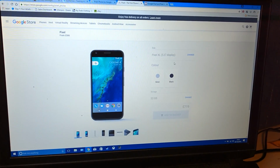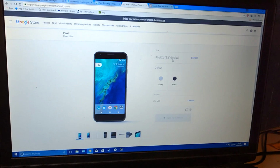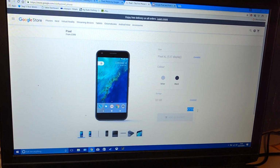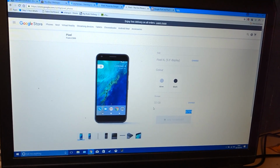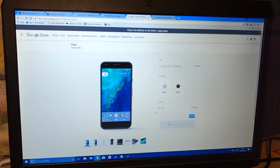Then we've got the Pixel XL version. That's got, I think, a 3400 milliamp battery. And the base price of that is going to cost you £719. That's a real shame for me. I really wanted to get the Pixel XL.